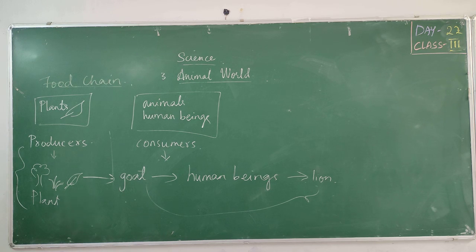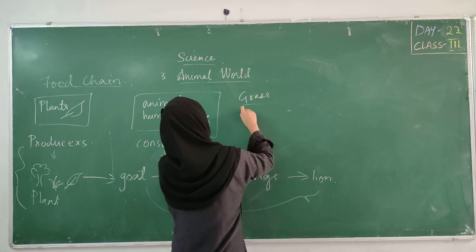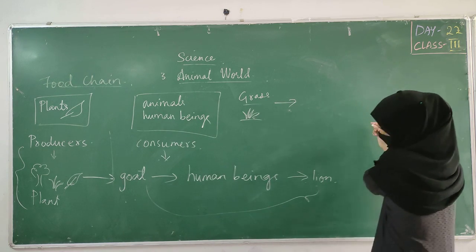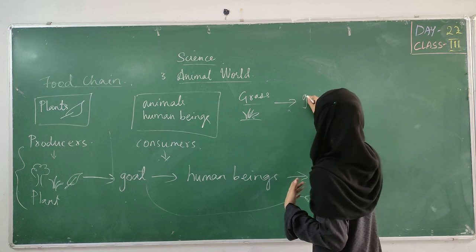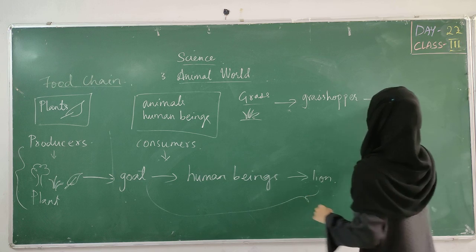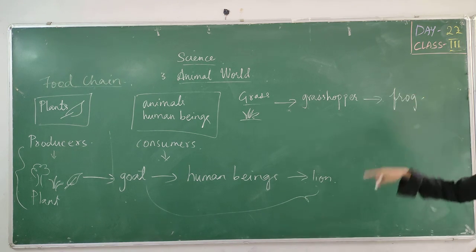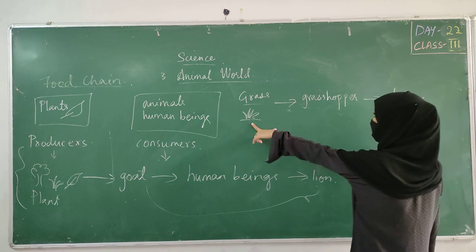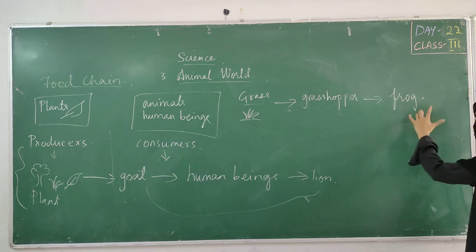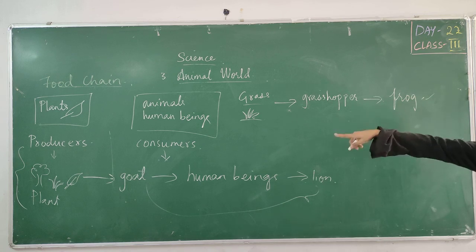Let's see another example. For example, grass. Grass is a plant again. It is the starting of a food chain. Now, grass is eaten by grasshopper. Grasshopper eats the grass. Now, who will eat the grasshopper? Frog. It is a chain again here. Grass is eaten by grasshopper. Grasshopper is eaten by a frog. It swallows it. It is an insect. Again, a chain is formed.